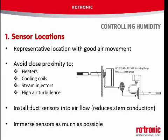So a little bit of a touch on some common sense really on sensor locations. As said, avoid close proximity to heaters in heating systems. Get them back past that if you can. Cooling coils, steam injectors. Humid water is really bad at going into the vapor phase, so you don't want droplets of water hitting your sensors. That really wrecks them and gives them bad measurements. So get them well in advance of, or past, the steam injectors if you're using those, and obviously high air turbulence and things can mess up sensors.